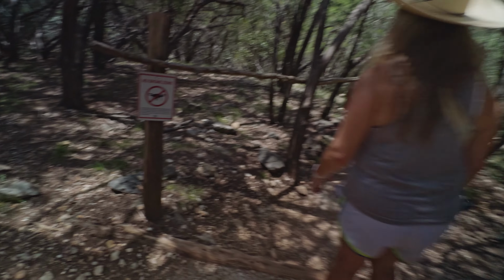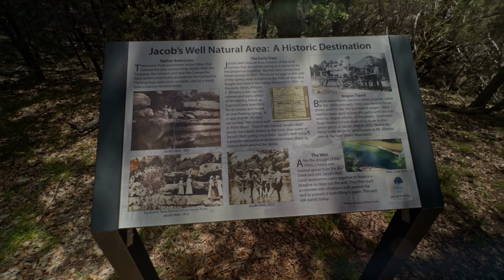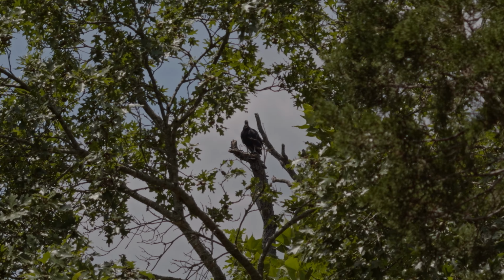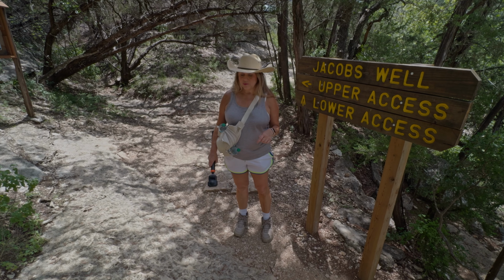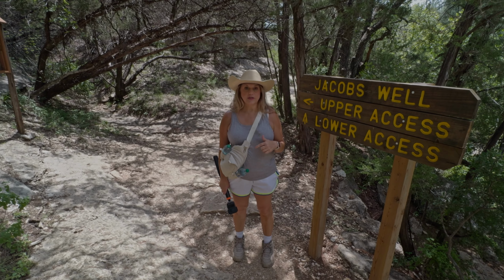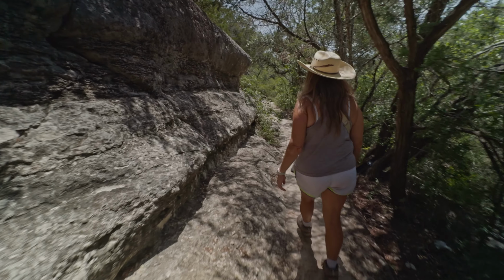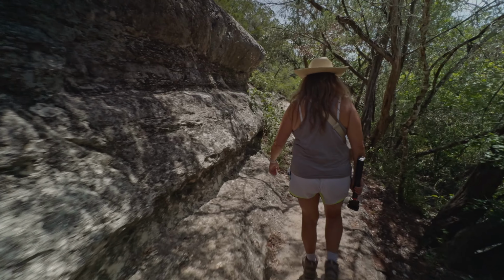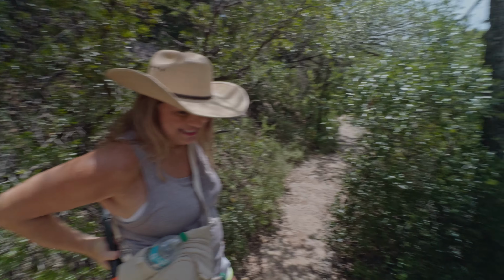Erica, did you leave your drone at home? We're hiking our way down to Jacob's Well, and as you can see, we're at a point right here where you can either hike down and take the lower route, or you can take the upper access, which is what we're going to do today, which gives you that more aerial view of Jacob's Well. I think, if I remember correctly, didn't we walk down there? We did. Yeah. We did the lower access.